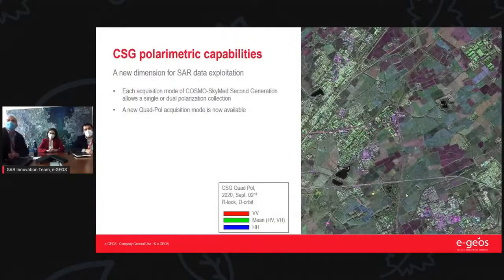So polarimetry is the second new capability, the bigger new capability available in the second generation of the COSMO-SkyMed constellation. And as was anticipated during the briefing before, there are all the acquisition modes of COSMO second generation. They are dual pole, so it is possible to collect images with a single polarization or with two different polarizations. And also a quad pole acquisition mode is available. And here on the right side, there is an RGB image coming from a COSMO second generation quad pole, and the different colors tell about the different backscattering mechanisms that are perceived by comparing the different polarimetric layers available in the data.